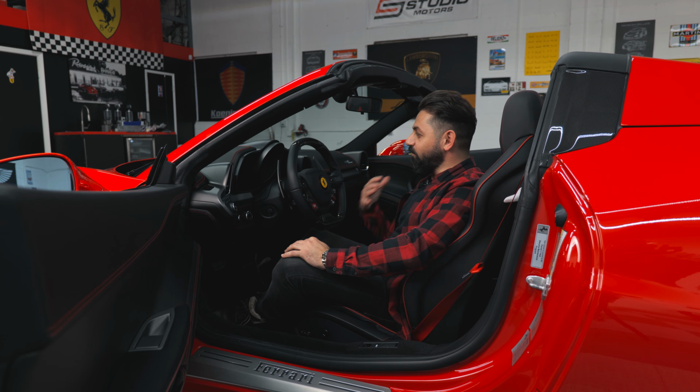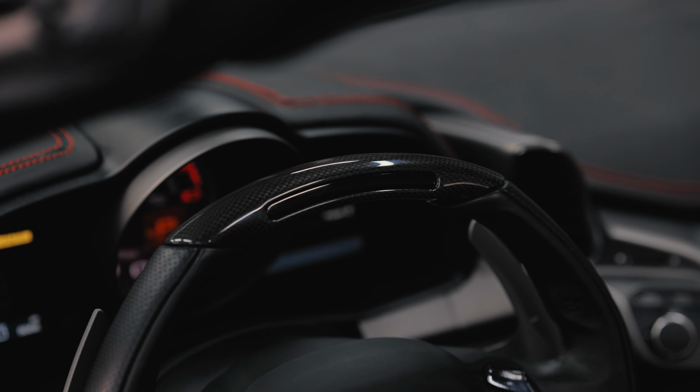As soon as the car goes over 4,000 RPM, it just really screams. Shift lights!